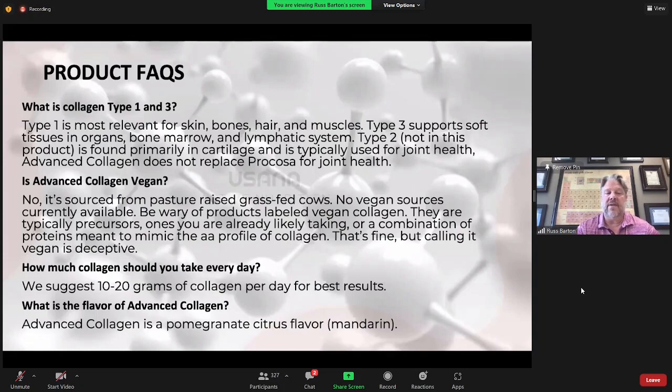Is the advanced collagen vegan? No, as I've stated, it is from pasture-raised, grass-fed cows. Right now, there really are no vegan sources. If you really think about it, plants don't contain collagen. So be really careful when you're looking, if you see products out there labeled as vegan collagen, they're not really collagen. There's products out there that provide precursors, most of which you're already getting in your diet and your other supplements you're taking. And so it's a little tricky. Just be careful of the wording on those when you see them.